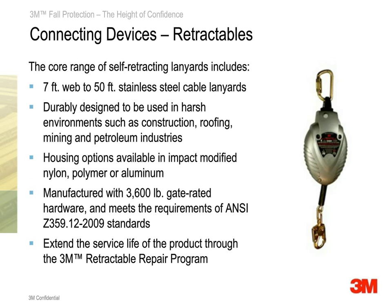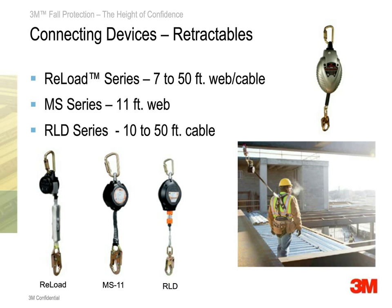Typically, we see a lot of different people choosing self-retracting lanyards. It depends on the work you're doing. Often you're using them when you're working at height, on a rooftop, on a girder system, something like that, you'll see them. There are many different types. There are shorter ones. There are personal ones. Typically, these are one of the few items within a fall protection system that can be used more than once.